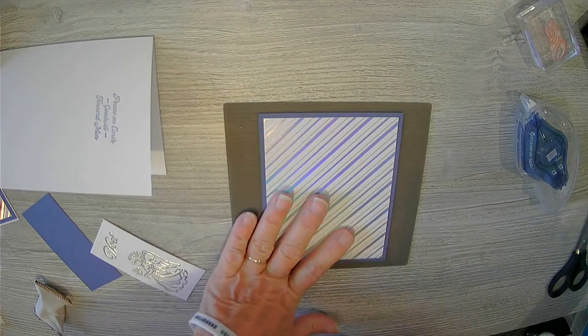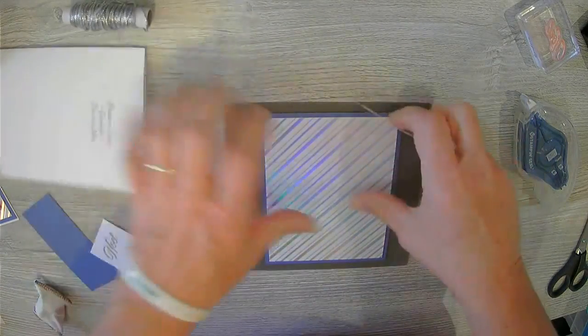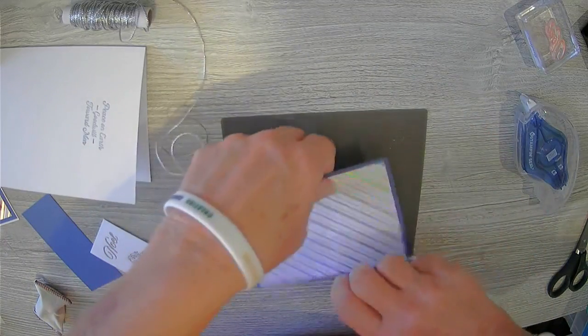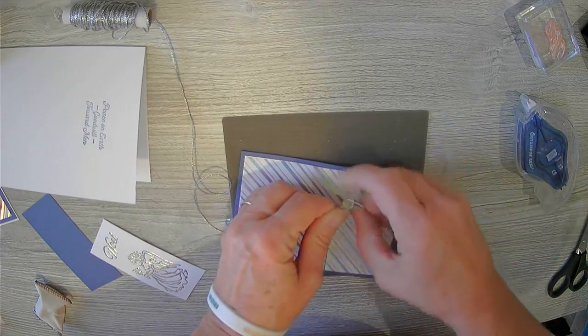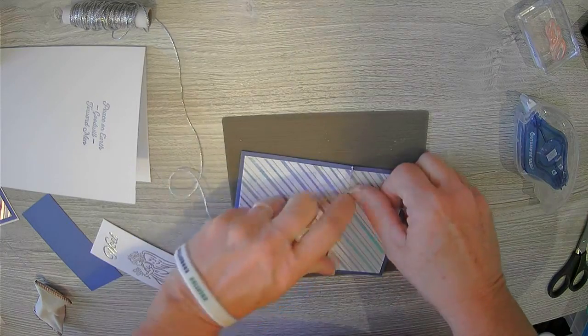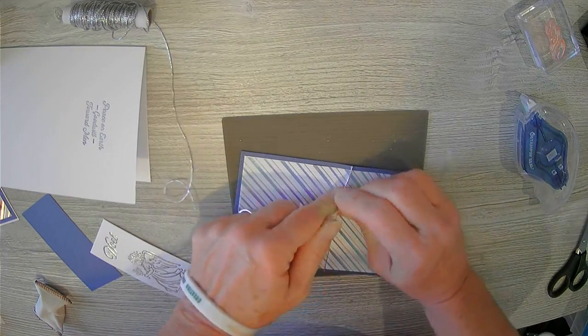And then the next thing that I have to do is I need to cut some of our silver cording, and I'm going to wrap this around about a third of the way down, and I'm going to tie it into a nice little bow. Hopefully, on camera it'll work.